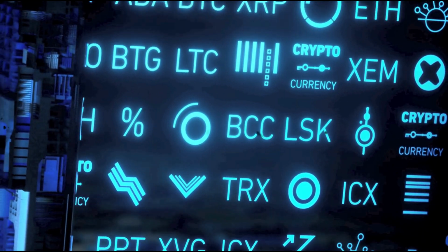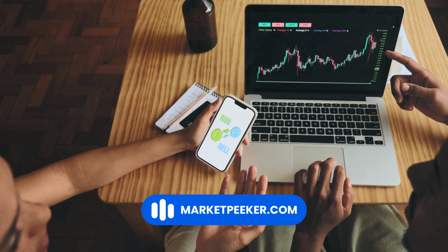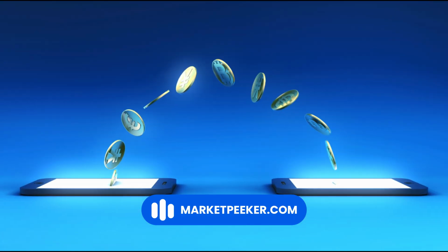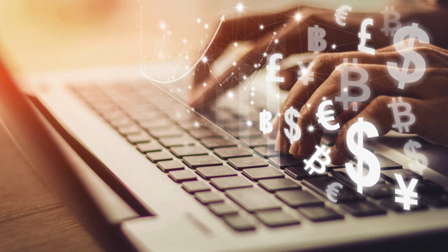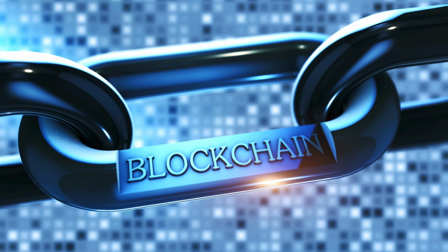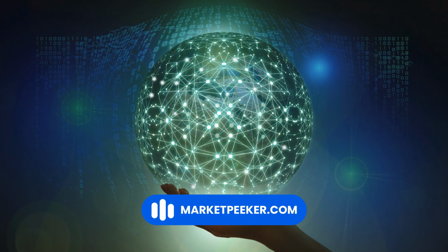Today, we're simplifying a big question. How do cryptocurrencies work? If you're new to crypto, this is the perfect place to start. Let's break it down. Cryptocurrencies are digital currencies that exist only online. They work on a technology called blockchain, a decentralized system that records all transactions. Think of blockchain as a shared digital ledger that's visible to everyone but controlled by no one.